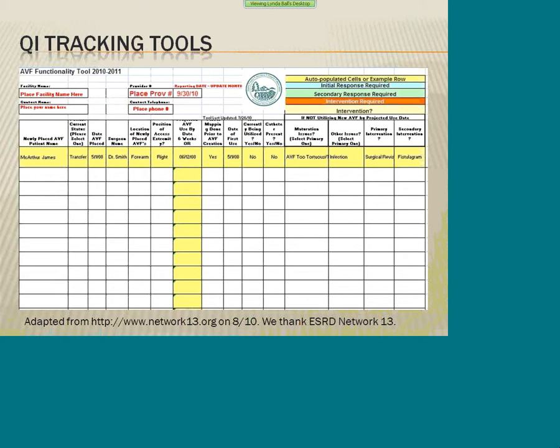Now let's take a look at the QI tracking tool, because this looks a little overwhelming. You can see where there's red here, it says place facility name here. Again, this is an electronic form, so you click on that box and put your facility name in there. The person who's been assigned to be in charge of the project, you'll put your name there. And the provider number is the 6-digit Medicare number that your facility has. If you're from Washington, for instance, it's a 502 or a 503 number. If you're from Alaska, it's a 022 number.